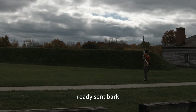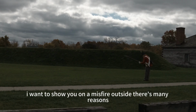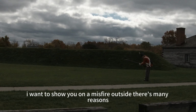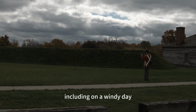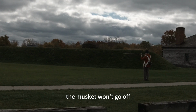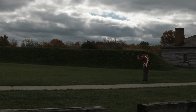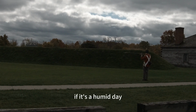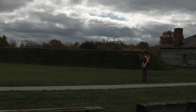Ready? Present. Fire. Bang! Okay, well, I wanted to show you what a misfire looks like. There's many reasons why the musket might not go off, including, on a windy day, the spark can get blown away from the pan, and the musket won't go off. If it's a humid day, the powder can pick up on the moisture in the air. The musket won't go off.